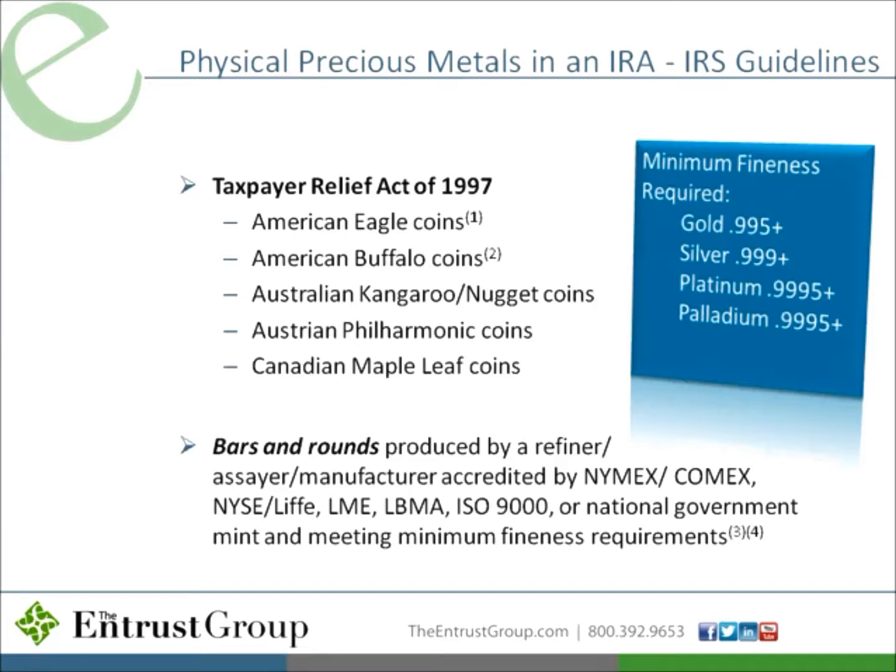Moving on to the Taxpayer Act. Basically what it outlines, obviously we talked about the bars and rounds that meet the purity level, but it also opened the door for additional types of coins that, even though they're in coin form, are basically considered bullion because they meet the purity level. Some examples are American Buffaloes, Australian Kangaroos, Austrian Philharmonics, and Canadian Maple Leafs. Even though they're in coin form and have pictures of individuals on the front and/or back, they're basically viewed as 1 ounce of gold or silver. From a market standpoint, they're treated as if they were just one ounce bars, but in coin form. So they are allowed under the Taxpayer Act of 1997 because they're basically 1 ounce of gold, silver, platinum or palladium.